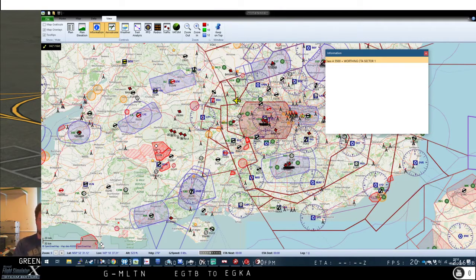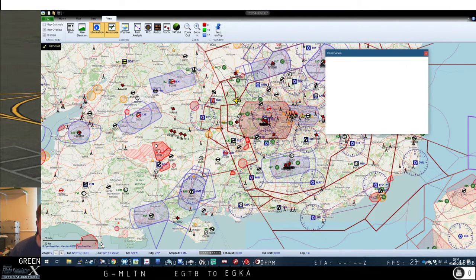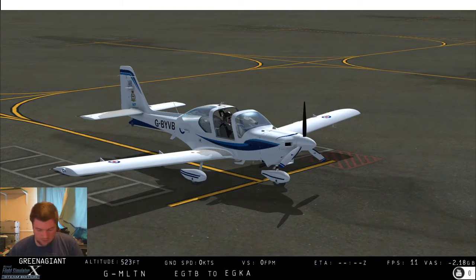The video that will actually be the lesson itself will be from Shoreham. We'll do some flying. You can sort of see some of the planning I've done around there already. And then we'll do a return flight after the lesson, back up from Shoreham, as another little bit of bonus footage.